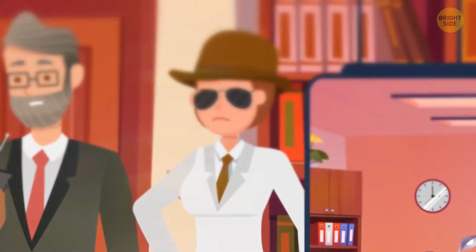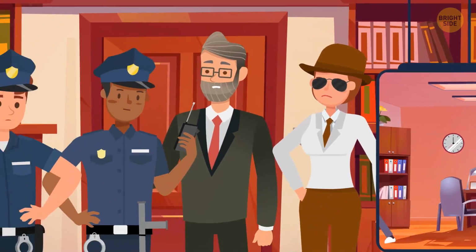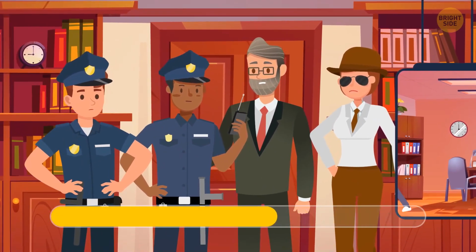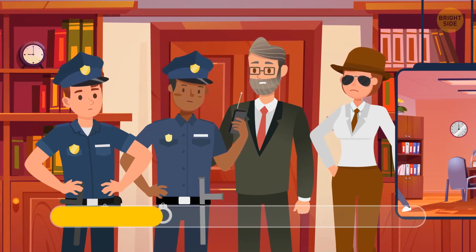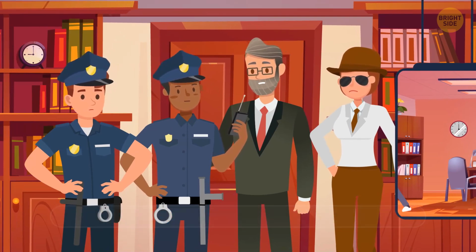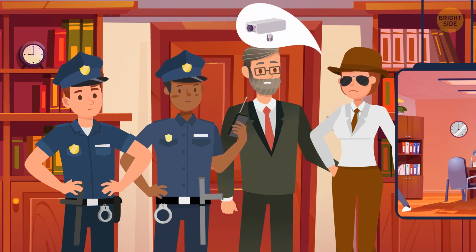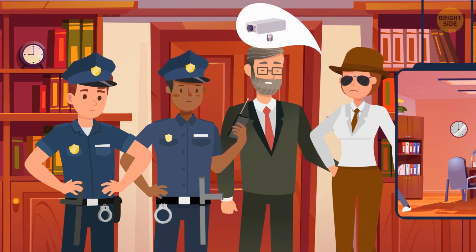What do you think Zelda can do to check if the guards are telling the truth? She can check the surveillance footage of the street outside the building to confirm that nobody entered or left.